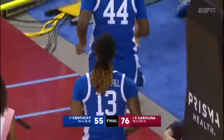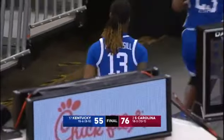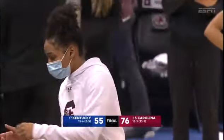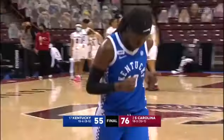Rebecca, Dawn Staley talked about being very unhappy with her team giving up 50 points in the second half against Tennessee. Well, much different second half here. Gave up just 25 in the second half to Kentucky. Big time.